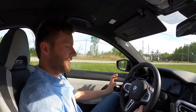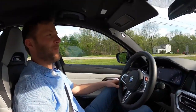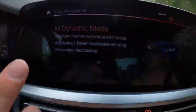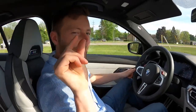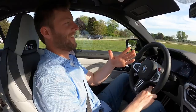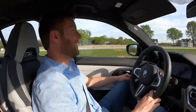Arthur's asking if I can drift the M3. I think for maybe like an $80 donation, we'll put Alissa on it. See, this is the cool thing that BMWs have. You press this and you get M Dynamic Mode, and that allows you to drift somewhat without completely turning off your stability control. So that would allow Alissa to hang it out a little bit without completely destroying the car. I don't even know how you do drift. Throttle, steering, and then steering the other way. I feel like it's an art and science. It is, and I am a noob in that notion.